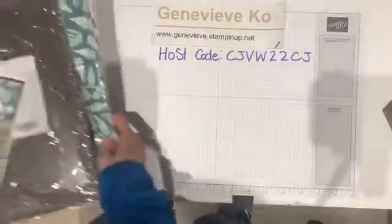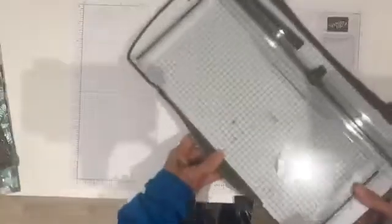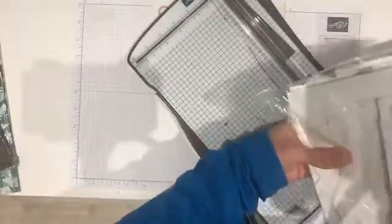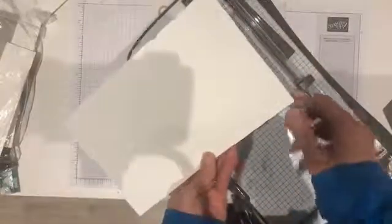Isn't that funny? Okay, so what I'm going to do is we'll start with a Whisper White base. When I use Whisper White as a base, I like to use our thick cardstock. So we have Whisper White regular, and this is the Whisper White thick. Now just let me see whether I have a piece that works or I'll have to cut. Nope, I've got one all set here. Sometimes when I have extra class packets, it's all set. So this is the regular card base, 8.5 by 5.5 inches.